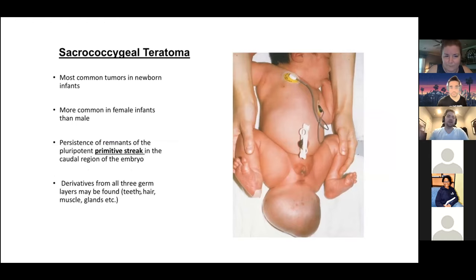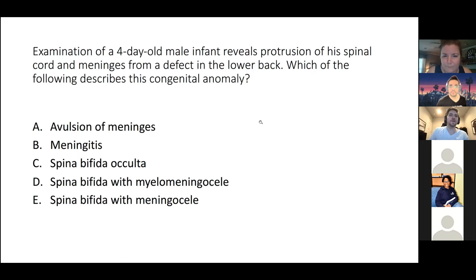A lot of times teratomas can form in the uterus as well. They'll take those out and you can see sometimes they have teeth and hair and stuff. So it's from germ layers. Just knowing about this sacrococcygeal teratoma, primitive streak, all three germ layers, that's what it looks like. You'll be good to go. All right, go ahead and answer this one now.